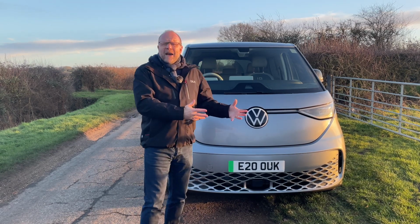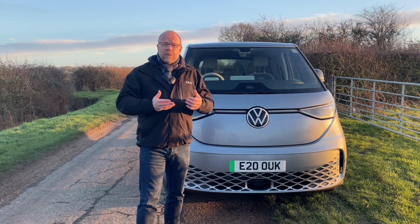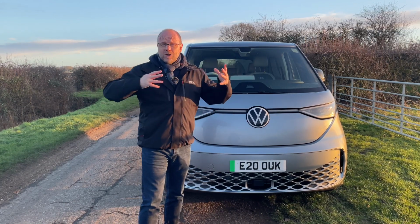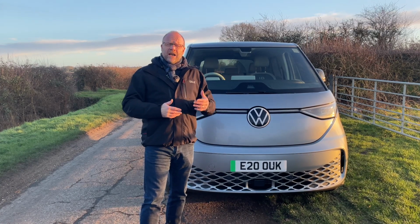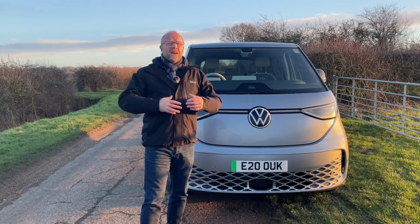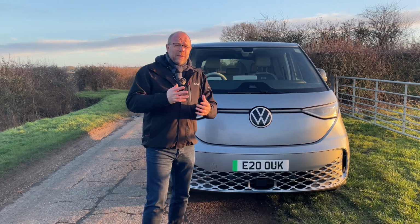The question remains, would I own one of these as a family? Well, honestly, it's not fit for purpose for me. It's too big, too much going on. I'm better with a vehicle that is smaller, and I don't need all the space in the back. Yes, in the future, the camper van might be really kind of cool, and that might be something I'd go for.